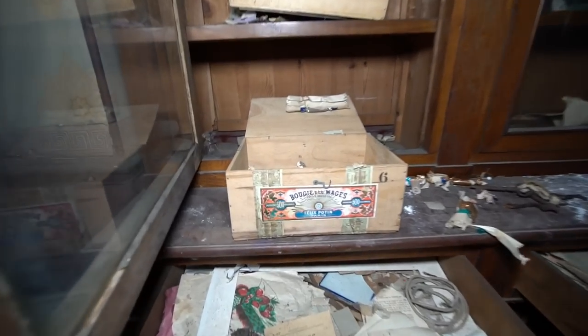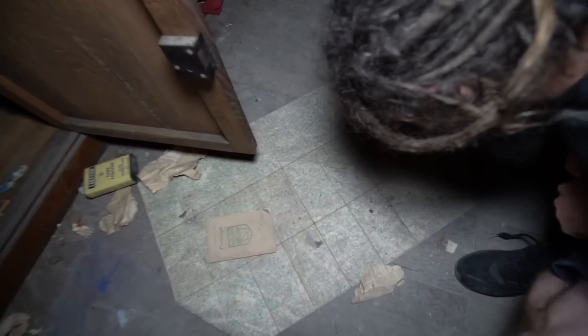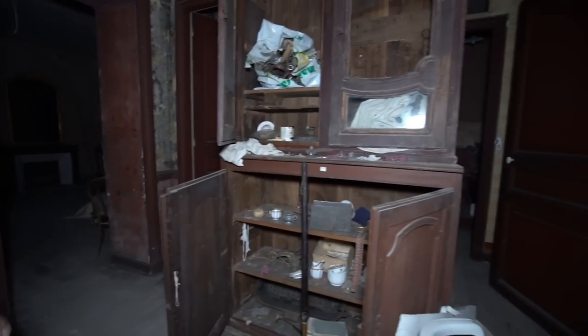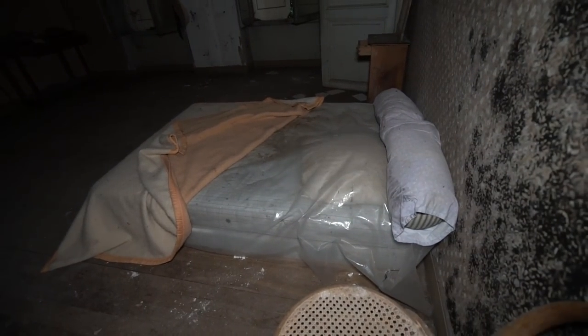Look at this map. Wow. That is like a crazy map. How do you even use that? Yeah, what? It's the old bedpan. That's weird. That someone's just tried to make it look like. Ooh, it's in a plastic bag. How weird.